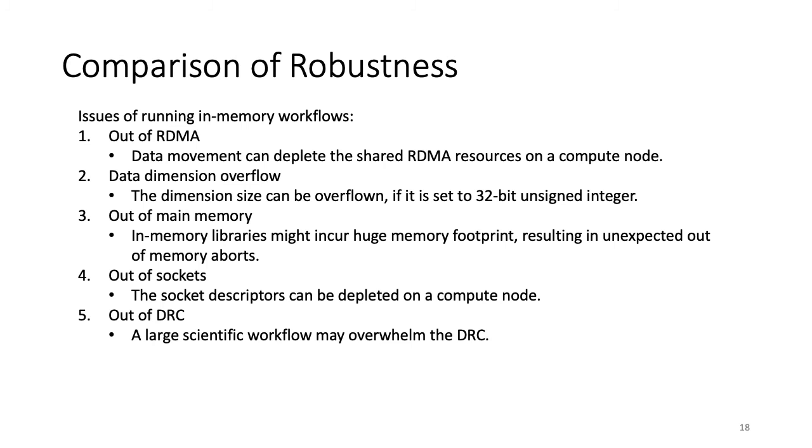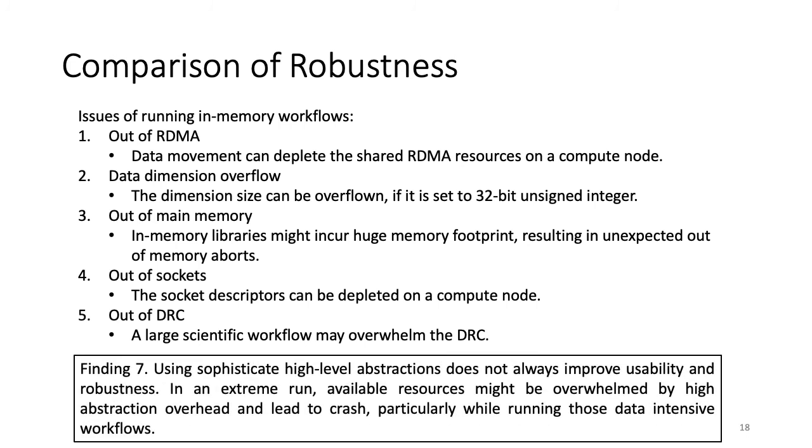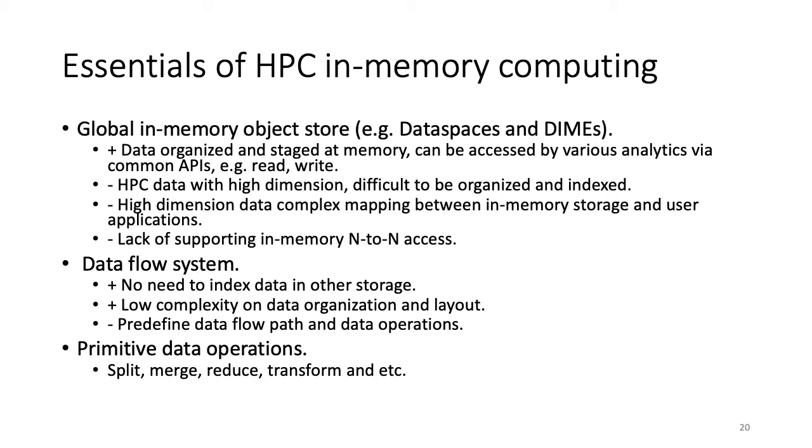For robustness, we actually encountered RDMA issues, data dimension overflows, and out-of-memory, out-of-socket, and out-of-DRC errors. All of these issues resulted in failures of large-scale parallel data movement and large-scale parallel runs. So using sophisticated high-level abstractions doesn't always improve usability and robustness. In an extreme run, available resources might be overwhelmed by high abstraction overhead and lead to a crash, particularly when running those data-intensive workflows. Based on our evaluations and analysis, we draw conclusions about HPC in-memory computing libraries.